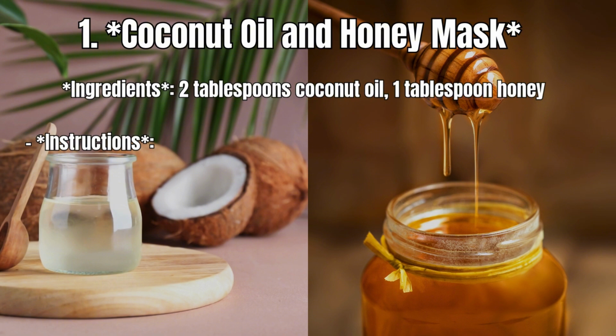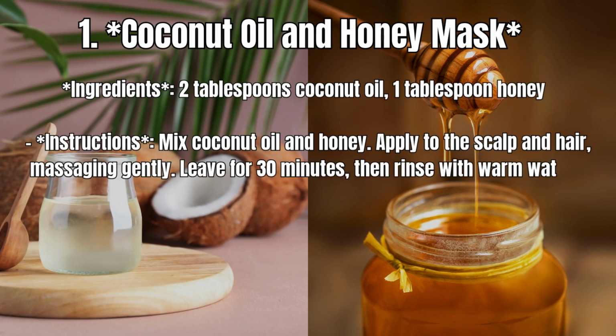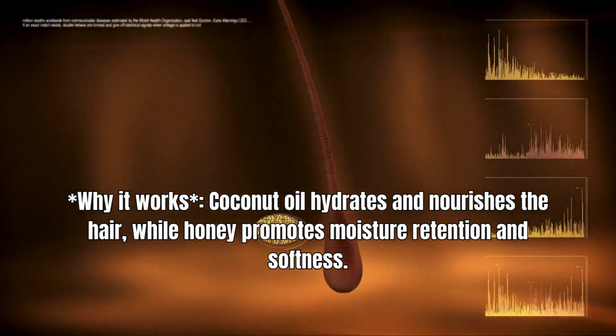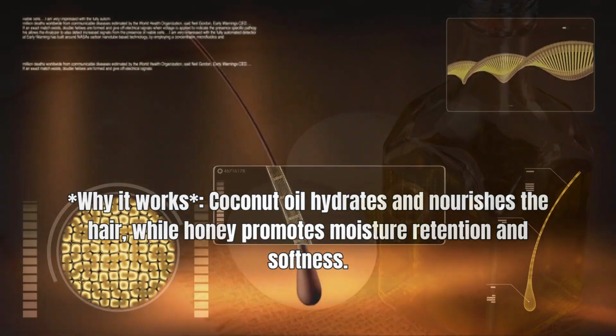Ingredients: 2 tablespoons coconut oil, 1 tablespoon honey. Instructions: mix coconut oil and honey. Apply to the scalp and hair, massaging gently. Leave for 30 minutes, then rinse with warm water. Why it works: coconut oil hydrates and nourishes the hair, while honey promotes moisture retention and softness.